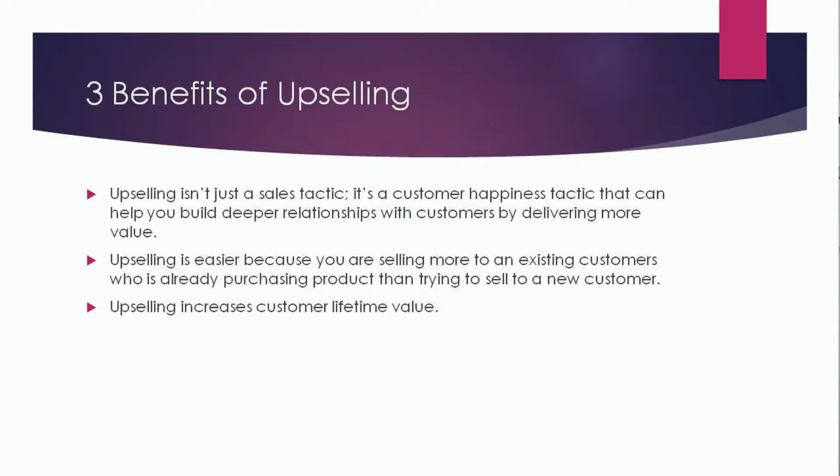So think about this. Trying to get new customers to purchase product they don't know anything about, you're only going to have about a 5 to maybe a 20% probability of getting them to purchase product, whereas selling more products to your customers who already know how great they are, you're going to have a 60 to 70% probability of selling those items to them because they already know how great our products are.